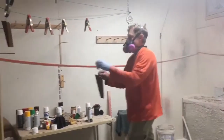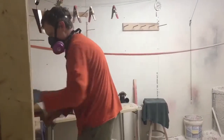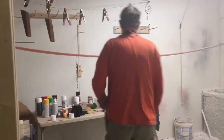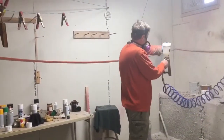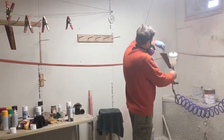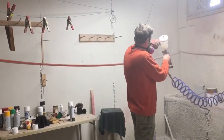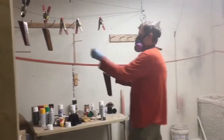Well, that was sort of my next question. It's just the natural beauty of the wood itself that's coming through. Yes, I imagine that is part of the attraction to your pieces, because it's one thing to stain and lacquer. It's quite another thing to really bring out the natural beauty of the material itself.